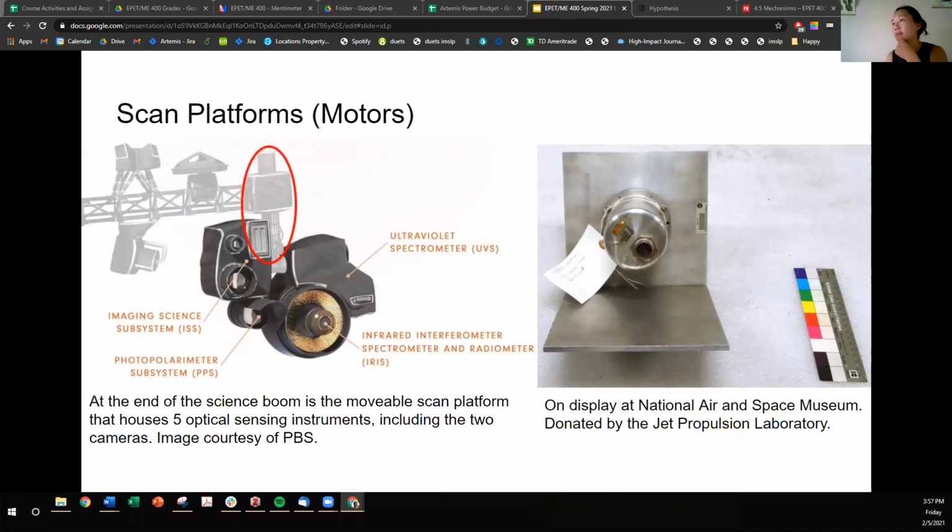Another spin bearing like thing that uses motors, something called a scan platform. Scan platform is just what instrument people want to call the motor, but for engineers, it's just a motor with instruments attached to the end of it.